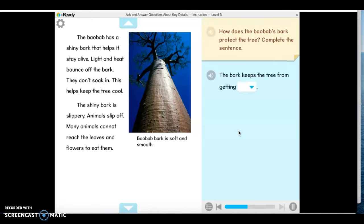How does the baobab's bark protect the tree? Complete the sentence. The bark keeps the tree from getting hot, wet, or old. Let's go back and see. That helps. Light and heat bounce off the bark. They don't soak in. This helps keep the tree cool. The bark keeps the tree from getting hot.